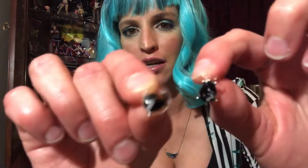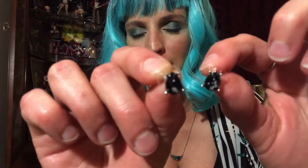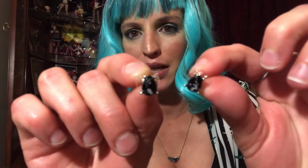But do you guys see this? This is just gorgeous. I'm really excited to wear these, you guys. They're so pretty. And what's crazy is each earring is different. The little gold and silvery specks in them are placed differently. They're just absolutely gorgeous. They did a really, really good job on these, you guys.